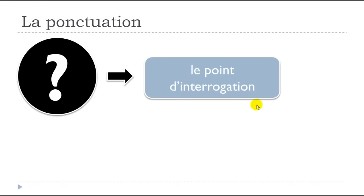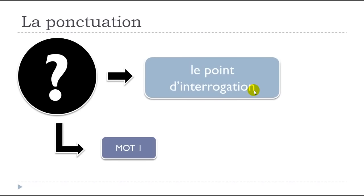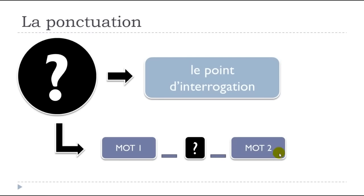Le point d'interrogation. Okay? In that case, keep in mind that you will have your sentence or this word, and this is quite important because it does change from other languages. You put a space. You put le point d'interrogation. Okay? Then after that, a space and the rest will follow. Okay, so this is quite important. Remember that we put in French a space before le point d'interrogation because it's not the case in some other languages.